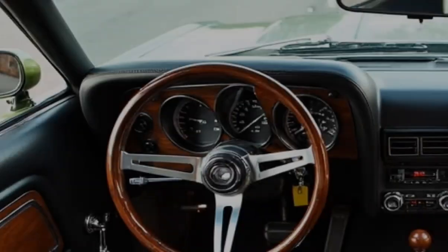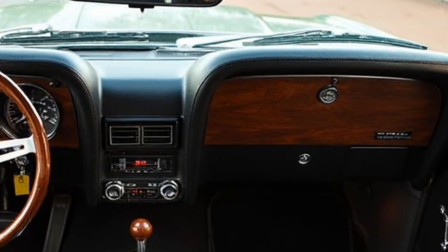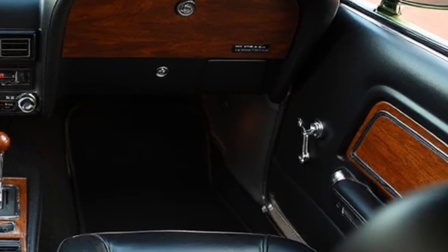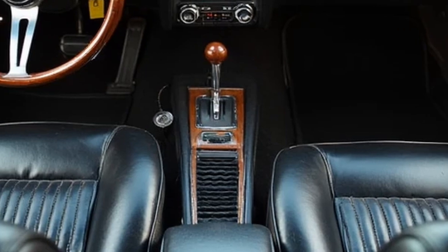Step inside, and it's all about the drive. High-back bucket seats, a 4-speed manual, and a cockpit that connects you straight to the road. No tech, no screens, just pure muscle. And when it starts up, you don't just hear it, you feel it. The deep rumble from the dual exhaust is pure American thunder.